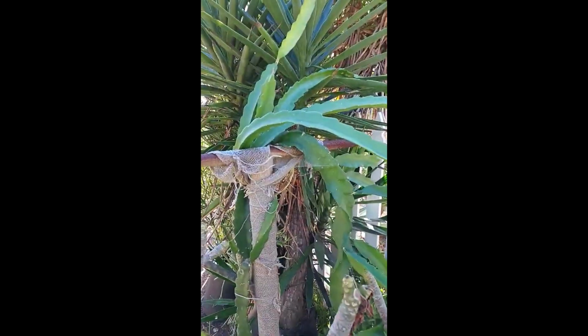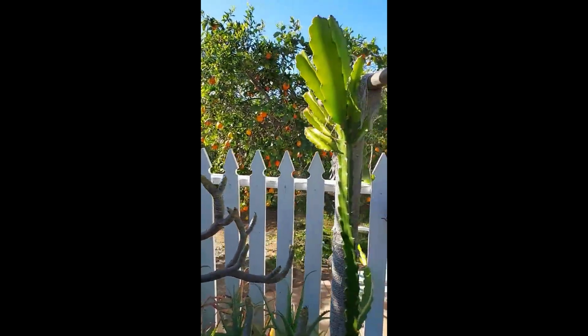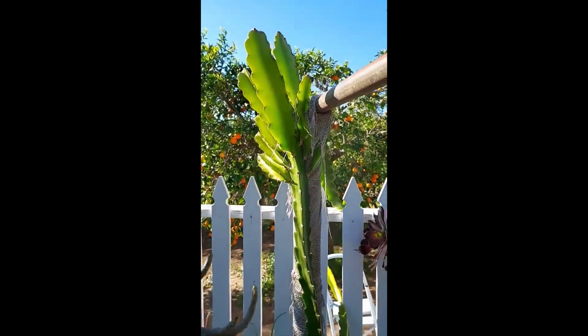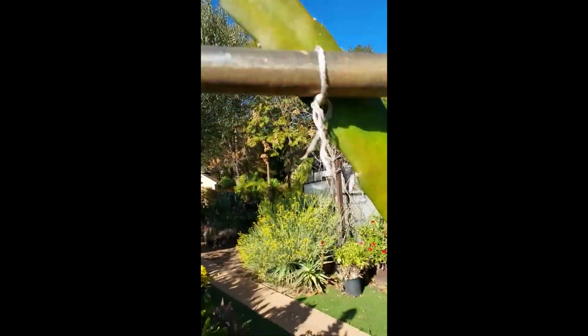This is the Thai white flesh. And then we got one called Unknown Road, which Paul found on the side of the road, literally. It's a self-sterile white flesh. And then we got Sugar Dragon. And all these are pushing new growth.